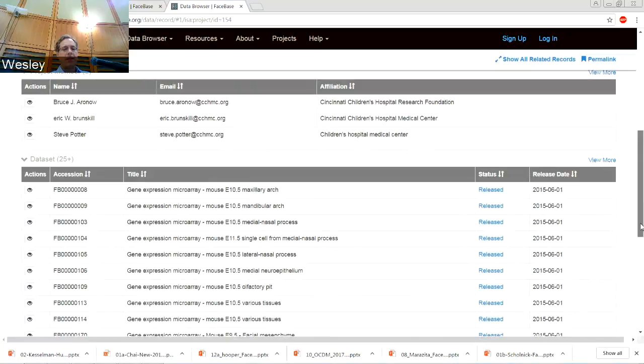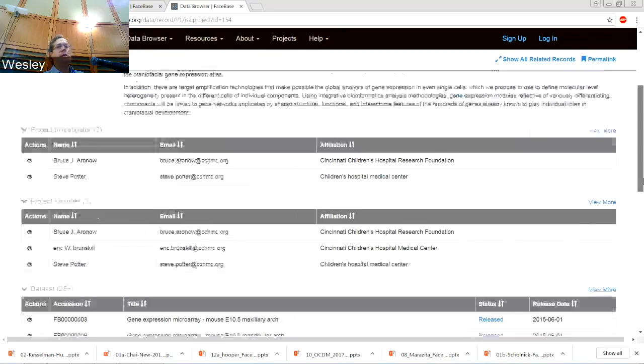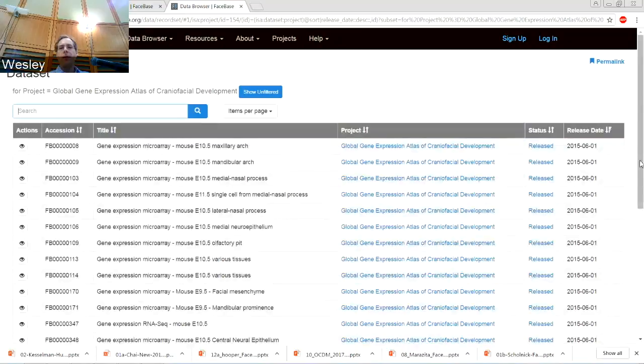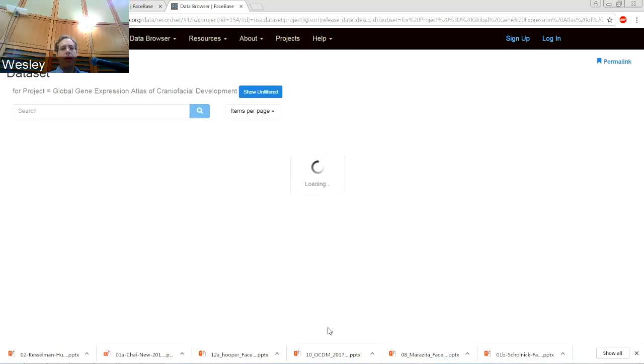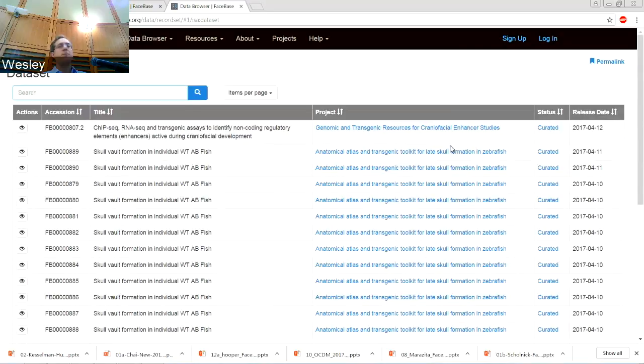So if you found one particular project, and this was a FaceBase One project, but you found one of interest, you can drill down and see all of the data sets that were released for that. One of the things I would mention is that on each page, we show an aggregate summary of the information, and there's more available. So you can drill down into the view more links, and then you get potentially pages of additional information, a typical paging approach. And then if I wanted to get back to all of the data sets, I can just eliminate the filter there and go back to the complete listing that's in FaceBase.